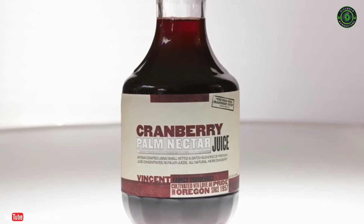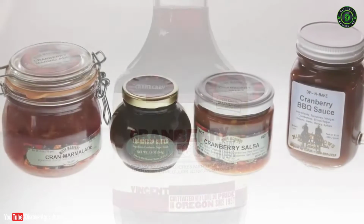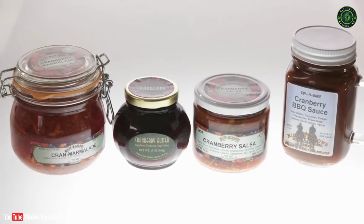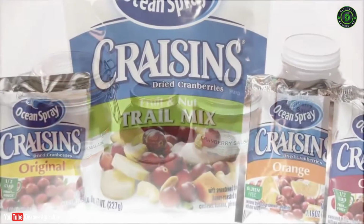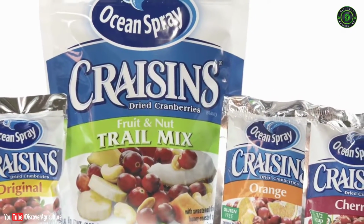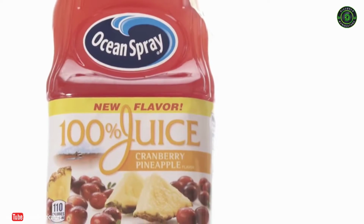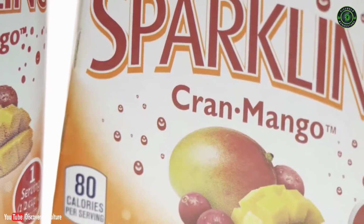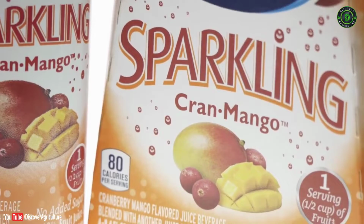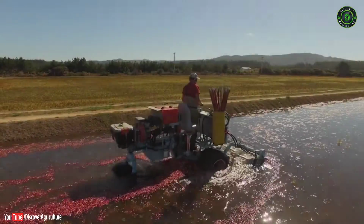Cranberries have been around for at least 100 years, and over the years, through research and experimentation, the cranberry industry has developed a tremendous amount of different types of products that can be used year-round and in many, many different settings and different types of food. The cranberry has come a long way from cranberries and cranberry sauce.